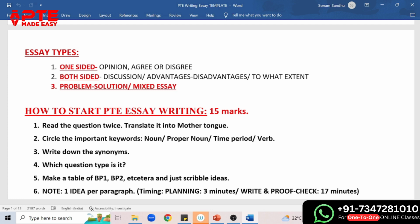Okay, dear learners, let us understand PTE essay. So basically we have three types of essays. First one is one-sided essay, in which the examiner is going to ask your opinion, or maybe do you agree or disagree. If you get any question like such, that is one-sided essay. Then we have both-sided essay, in which you can get discussion essay, in which you have to discuss two sides. Discuss the first side and discuss the second side. So the first view in the first body paragraph and the second view in the second body paragraph.